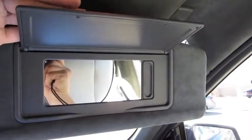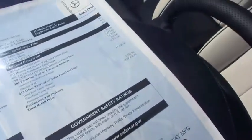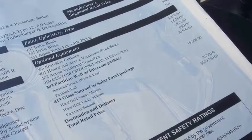Beautiful craftsmanship. It's one impeccable, handcrafted machine. By far one of the finest vehicles available on the market today. For a similarly equipped Maybach 62 as the one you've seen in this video, be prepared to spend an estimated MSRP of around $519,000 including options.